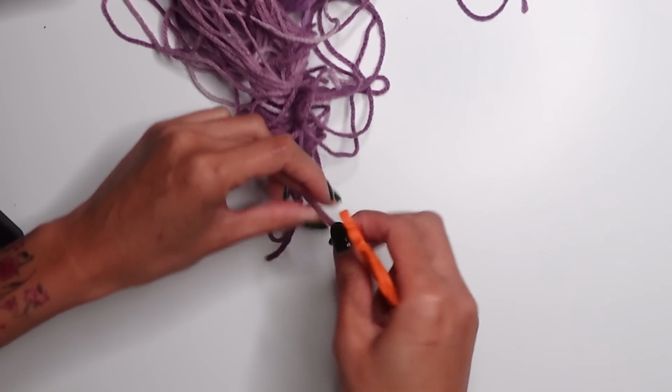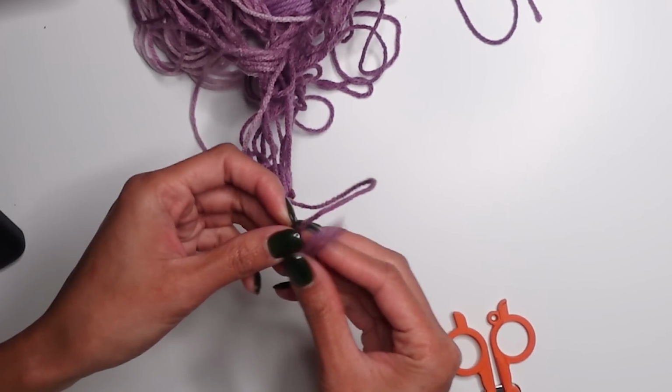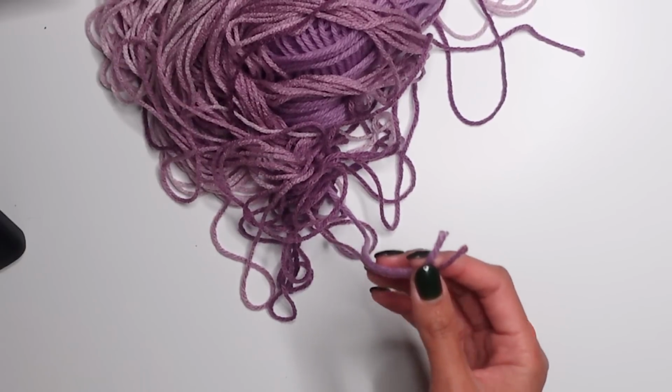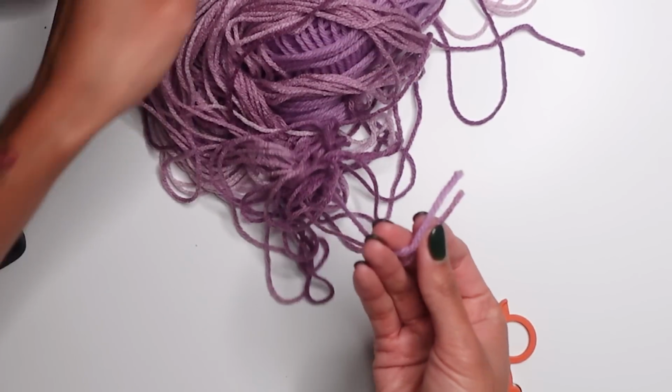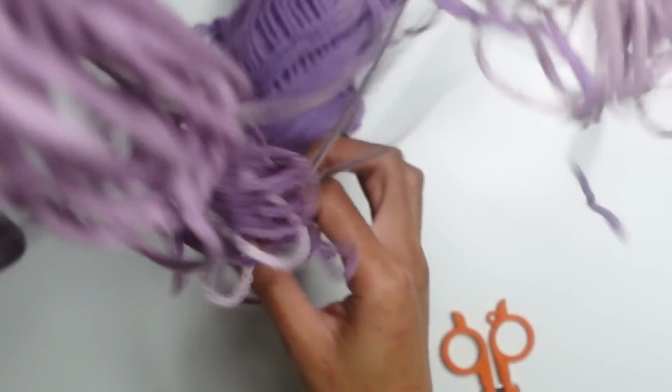So I like to have my tassels have a little bit of depth, so I like to do a few of the different shades of the purple. That's not necessary, but if I wanted to, I would have a darker purple, a medium purple, and a light purple. As you can see, I have a bit of a yarn mess right now.